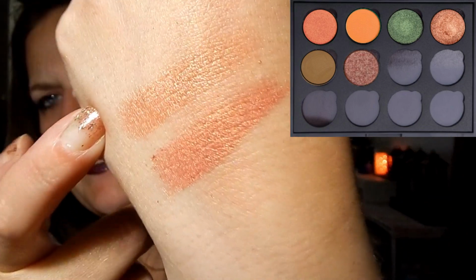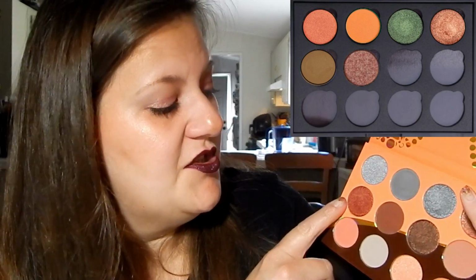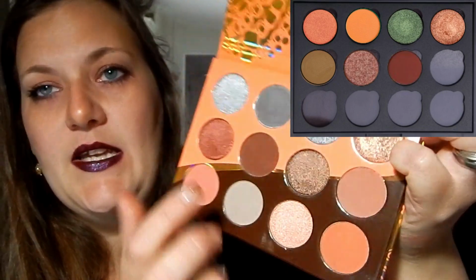Okay, it's just slightly lighter than this one. They're so similar though. There's so many shades in this one that I actually like. This one didn't get as good reviews, but, you know, I really love it. It's a great palette. This color is so beautiful. This color is super beautiful. I love this one, but I'm actually gonna go with this color right here.